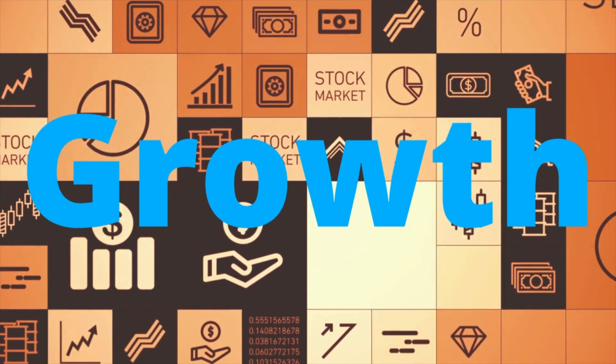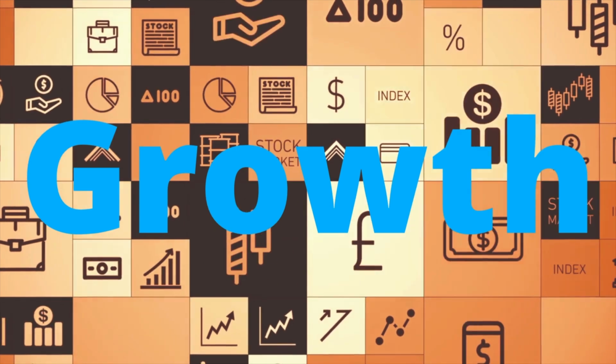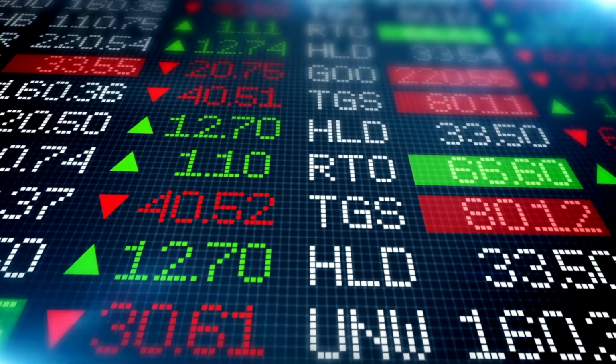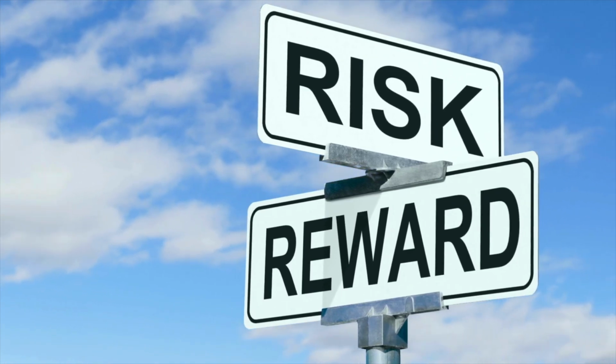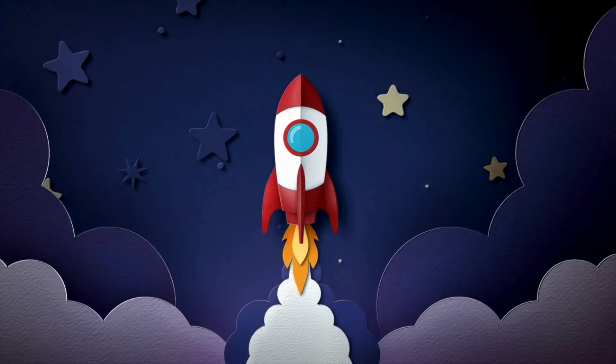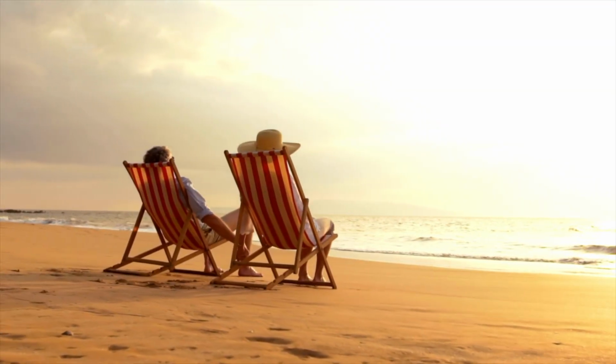Now, this alternative ETF strategy is more of a growth strategy, which is labeled as a strategy that has the potential to outperform the general stock market. However, it does carry higher risk, but the potential for higher rewards and return to even rocket your portfolio, to retire early, have more money in your portfolio to divert into investments or other things that you would like.